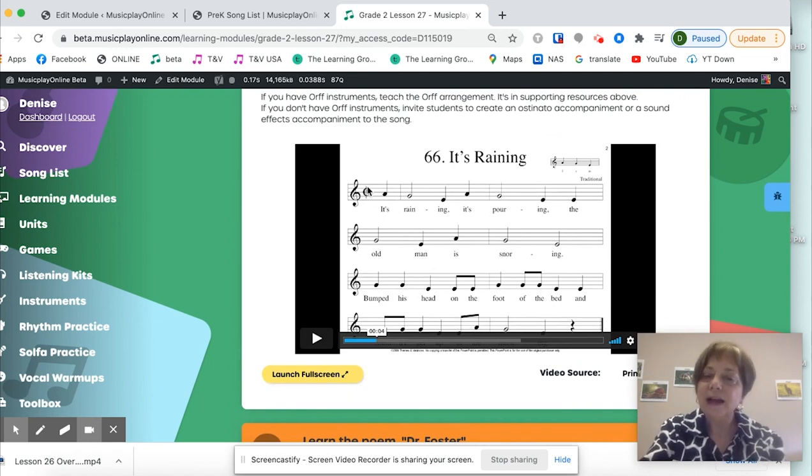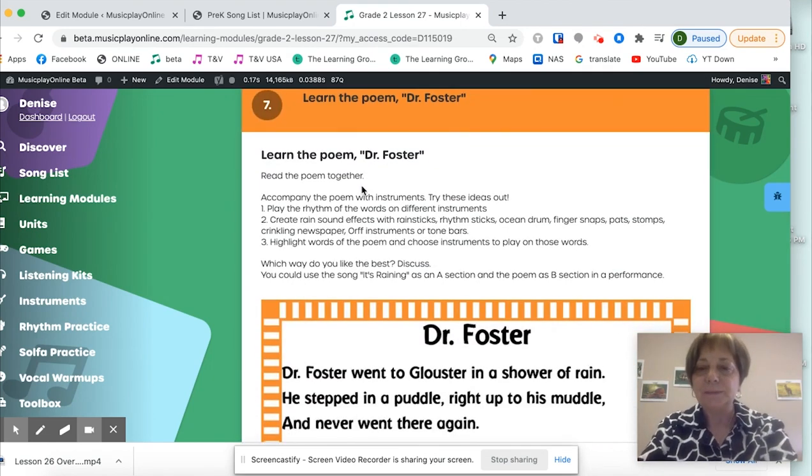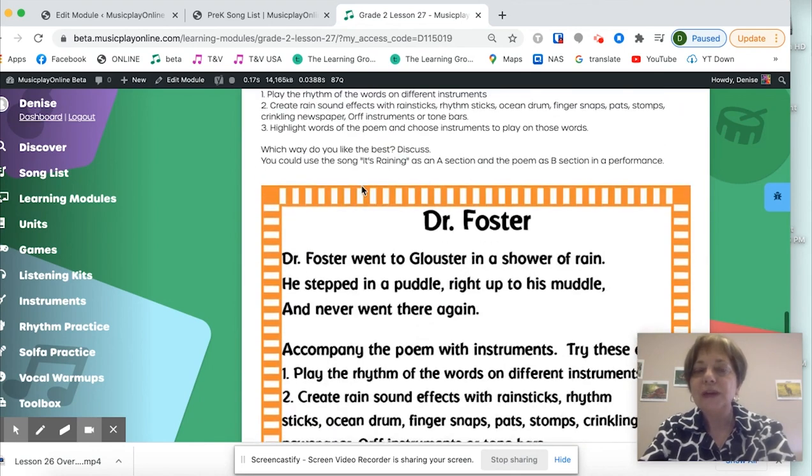Also, it's written in cut time. Just read it in 4-4 time. Don't try to explain cut time to grade twos. The poem Dr. Foster is given.